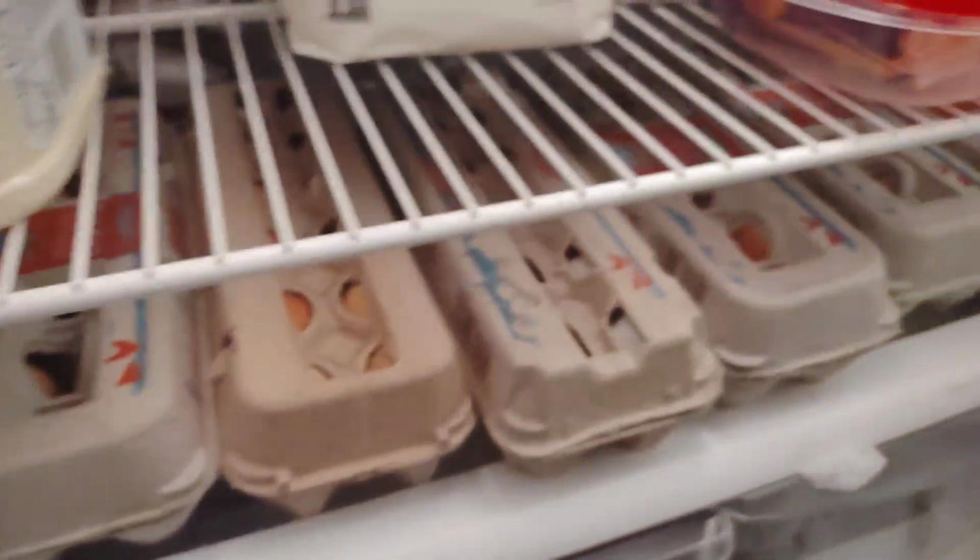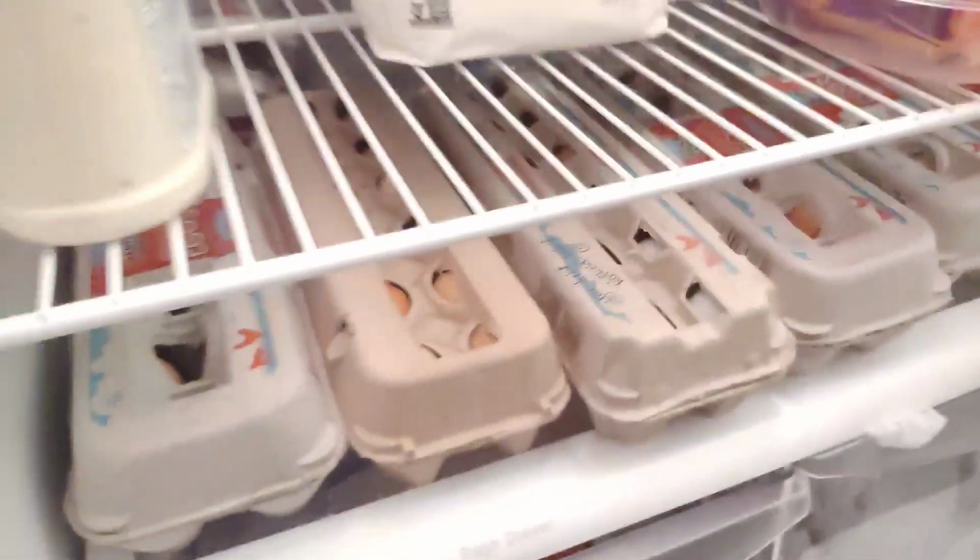Oh, it feels so good in here. Okay, so honestly, this is the ones I got this morning. Those are from yesterday, and I've already put a bunch in the ice box. I will show you real quick. So I'm not going to turn any lights on if you don't mind. So here are the eggs in the ice box. I've put 3 dozen, and then I had 3 dozen that are still good.